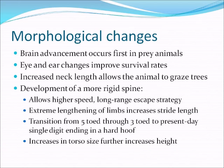So if we're looking at brain advancement, basically brain advancement happens first in prey animals. So they need to have ears that are bigger. You think about the horse's ears, they can swivel around, they can hear very well. Their eyes are set on the side of their head. They've got a very broad range of vision to see in front of them as well as behind them and protect themselves. Their neck got longer. It allowed them to graze the trees that they could still reach, and then they also developed a more rigid spine, which allowed them to have higher speeds and escape better.